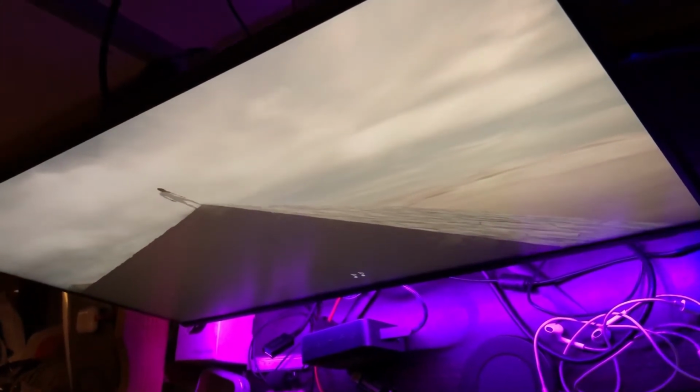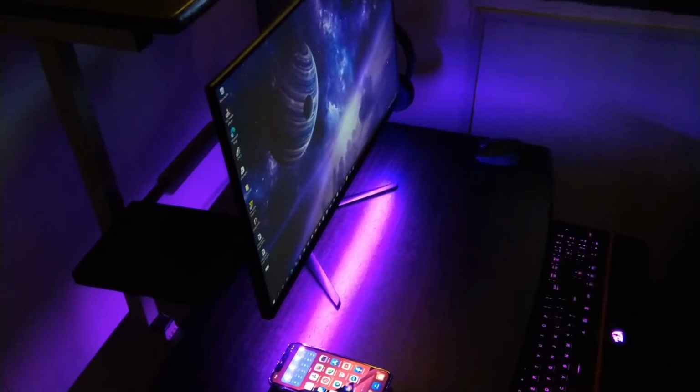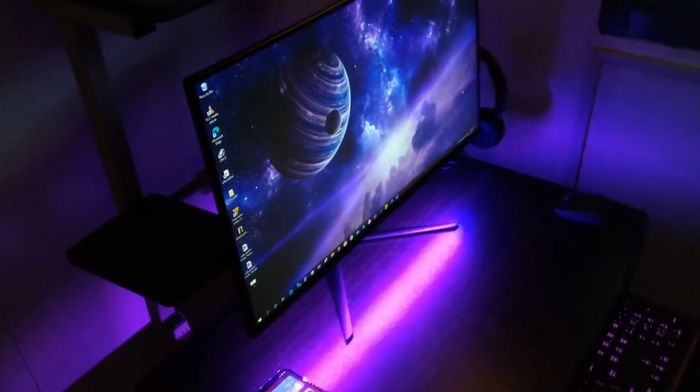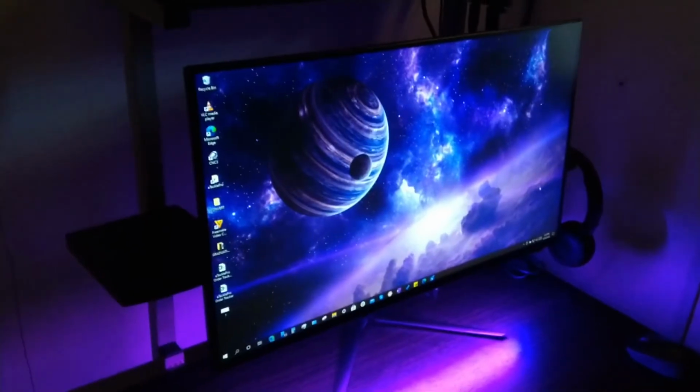Next is yung viewing angle. Again, I'm surprised, and this may not be a big deal sa iba, but for me, I'm impressed again sa viewing angle. Hindi ko ma-describe kung ilang degrees or angle, anything like that. Pero just watch the video and check how it looks.